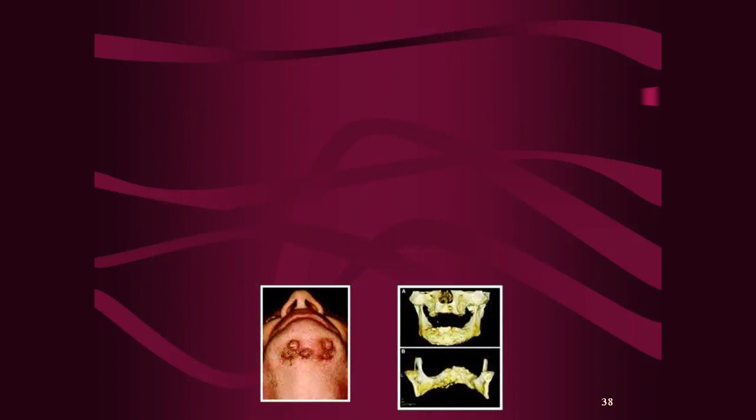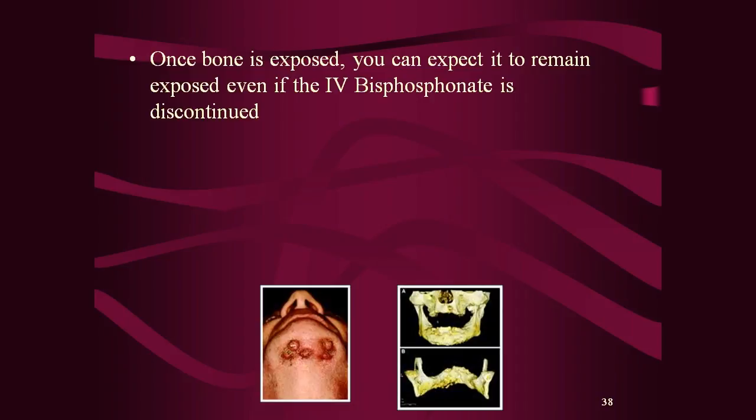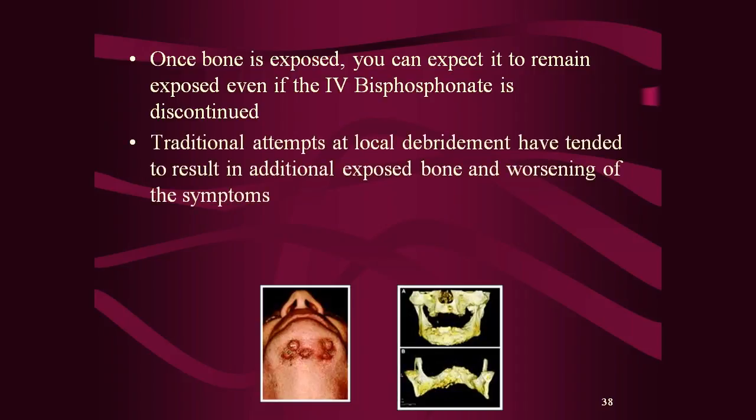So once the bone is exposed, you can expect that to remain exposed even if you stop the medication. Okay, so they were taking the medication, they stopped the medication, you wait 5 years, is the bone exposure going to be there? Yeah, more than likely it's still there. It's not going to go away. Traditional attempts at local debridement have tended to result in additional exposed bone and worsening of the symptoms. And I'll talk a little bit about why that may be, why we've attacked it a little different way, and maybe we'll get some better results with that.